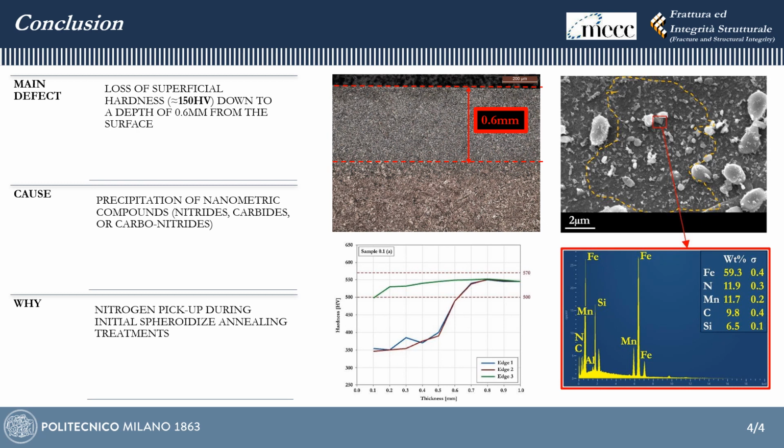The chemical analysis highlights that the progressive increase of nanometric compounds matches nitrogen increase beneath the surface, indicating a contamination of undissociated ammonia in the H2N2 productive atmosphere used on spheroidizing annealing.